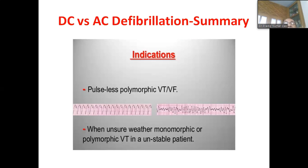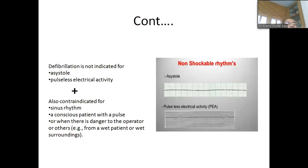Actually, these are the indications, not the DC versus AC defibrillation summary. This is pulseless VT or VF, or polymorphic VT, or when unsure whether monomorphic or polymorphic VT in an unstable patient, not in a stable patient. Defibrillation is not indicated for asystole or pulseless electrical activity. It is also contraindicated for sinus rhythm, a conscious patient with a pulse, or when there is a danger to the operator or others from a wet patient or wet surroundings.